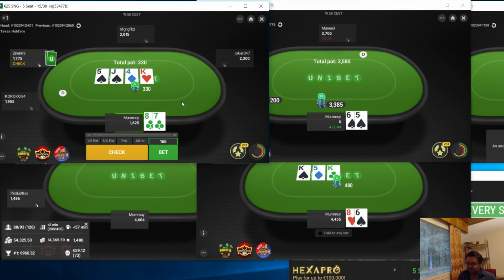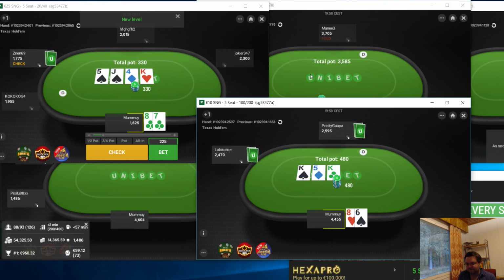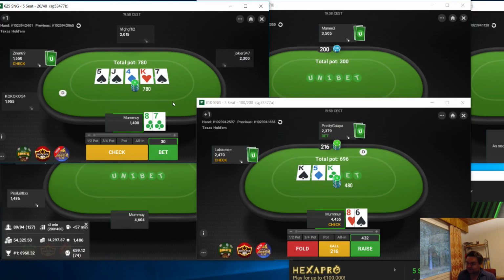And I'm going to double barrel on the top left. We still have the gutshot, and king is somewhat of a scare card. If the villain hasn't hit it himself, he might also have just some ace high or pocket 8s or something. But yeah, we probably lose here, but I'm not going to triple barrel.